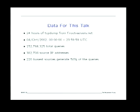As I mentioned, this talk comes from the F root server. It's 24 hours of a TCP dump. I logged 152 million queries from 382,000 source addresses. 220 of the busiest source addresses generated half of all of the queries on this day.